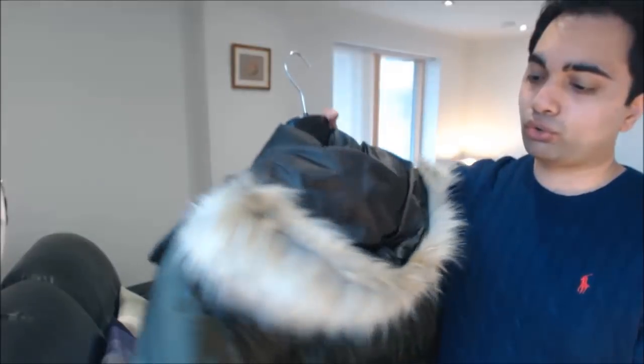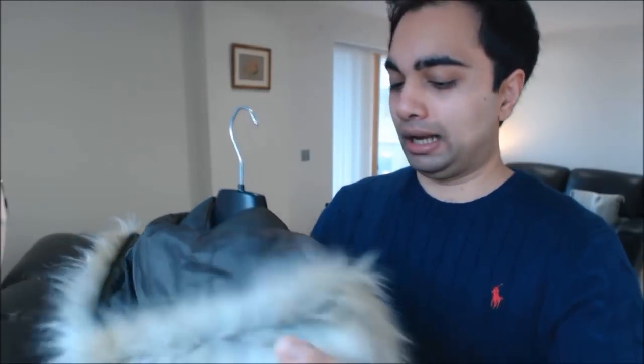It's a forest green with a faux fur hood here, which is what I prefer. And the filling in here is really good. It's not one of those jackets where when you hold it or squeeze it, all the air comes out. It's actually quite tightly packed. So I'm going to try it on for you guys so you can see what it looks like.